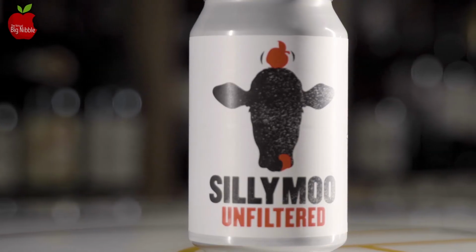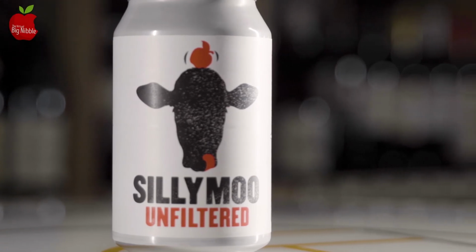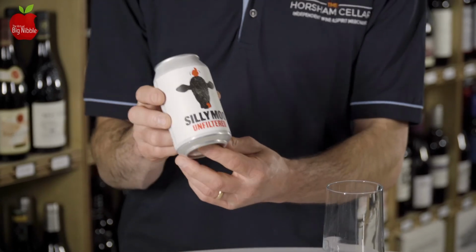They use the wild yeasts on the apples to kick off the fermentation. It's a naturally hazy cider. It's got loads of crisp apple characters, a slight tang, and it's a really food-friendly style. So ultimate Wagyu beef burger paired with the same farm's ultimate cider, match made in heaven.